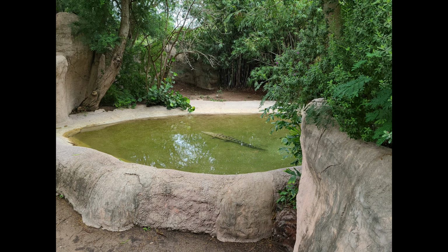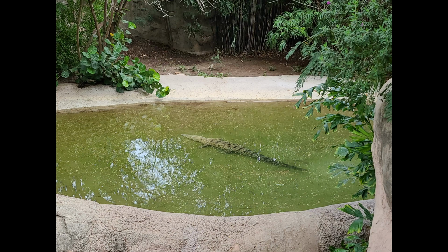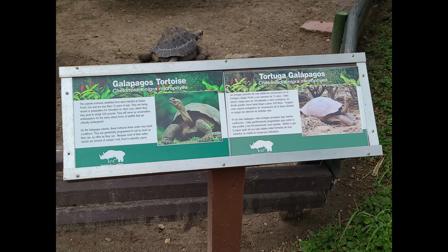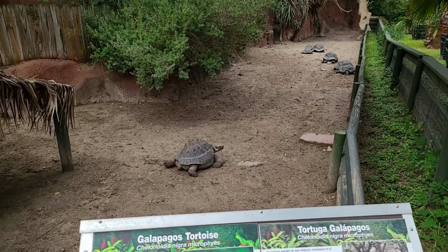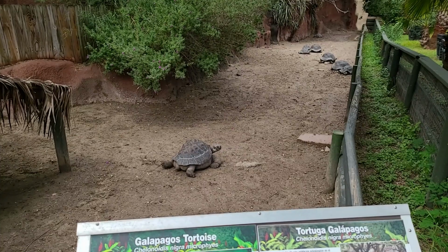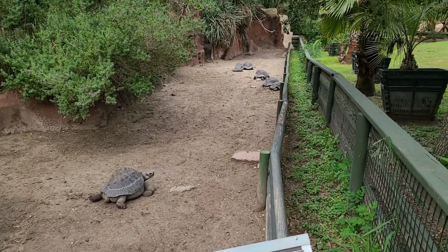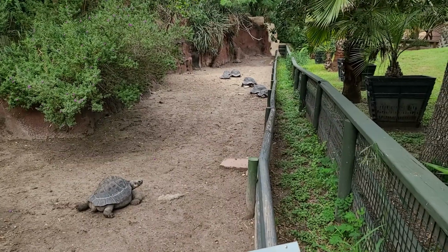And then we got a crocodile. They got a few different crocodiles and some alligators in different areas. Some flamingos. And they got some big tortoises. Now, these tortoises were pretty active when I first walked up. They were all moving, and as soon as I started filming, they stopped moving.